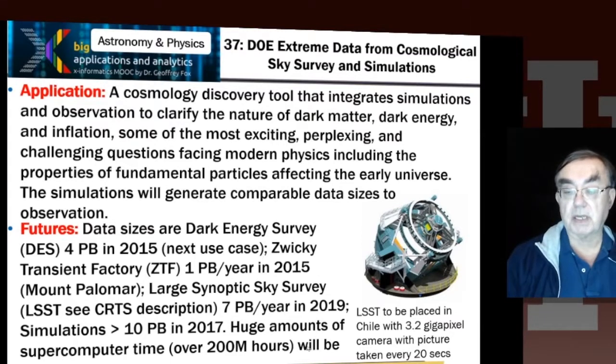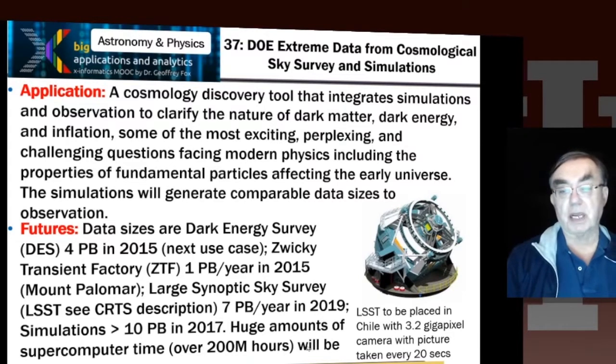Notice this little picture of the LSST. It's got a 3.2 gigapixel camera and a picture taken every 20 seconds. So that's a lot of pixels on this one camera. I told you, telescopes have changed due to the cameras, not so much due to the telescope sizes.